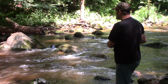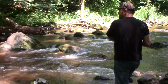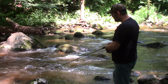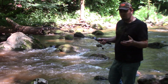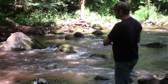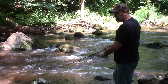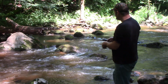I've fished this place for 30 some years. There's always people up here. But what I like about this place more than some state park where they're always stocking trout every day, and it's more of a commercial thing, is that this really isn't commercialized fishing. It's really very beautiful scenery, as you can see, and we'll show you a lot of scenery today.